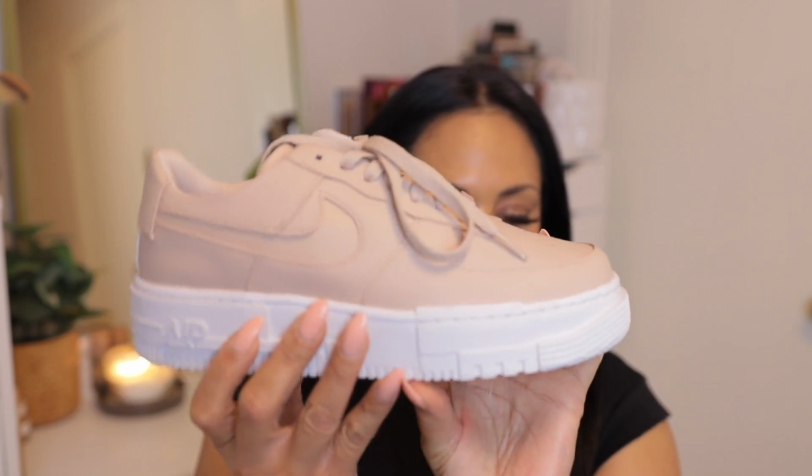So I do have 2 miscellaneous products. One of them is my Nike Air Max sneakers. These are in the blush shade. Look how cute these sneakers are. I've worn these sneakers with jeans. I've worn them with shorts. I've worn them with workout leggings, with a dress. I've worn these like every which way you can think of.